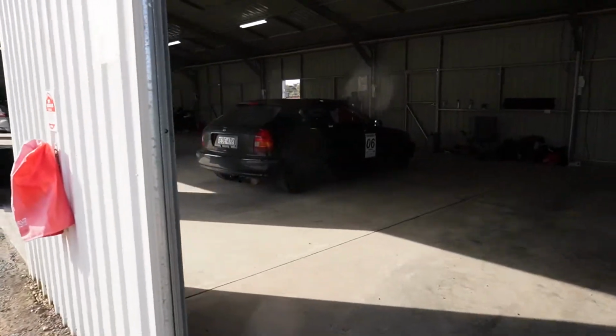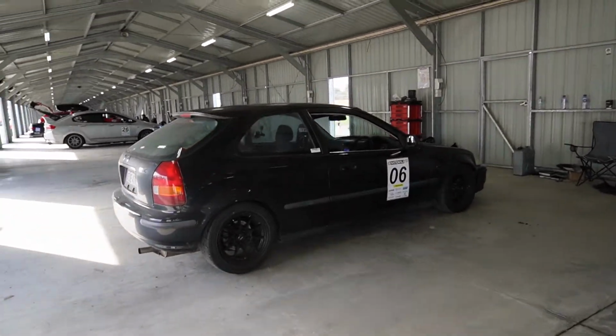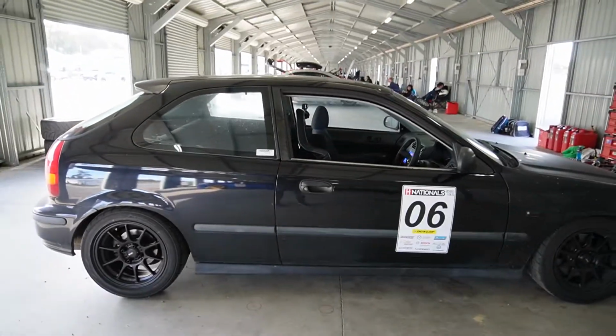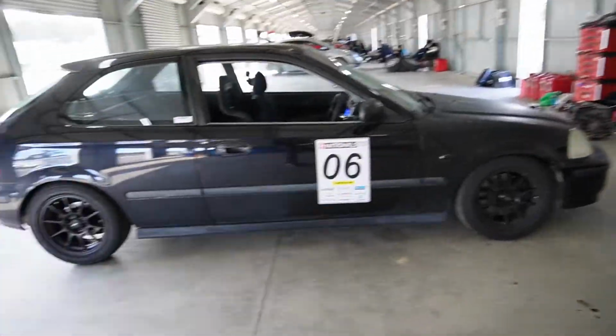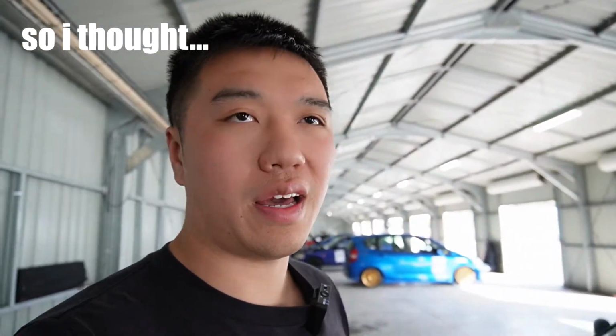That's it, boys and girls. This little Civic has done so well. Really happy with it. I couldn't have asked for more. Wanted to come to the weekend with a 48, and we've done a 45.0, so really pleased. There's really nothing more in it. I think my optimal time was something like a 44.89, so maybe a 0.1, but it's not really worth pushing.